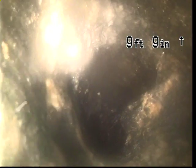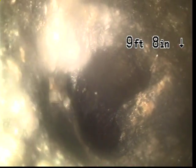So this is the problem area right through here. Right here. Slow down. Back just a little bit. Back. Back. Right there. So it looks like the bottom of the pipe is missing right here. You can see the water dip down right there.